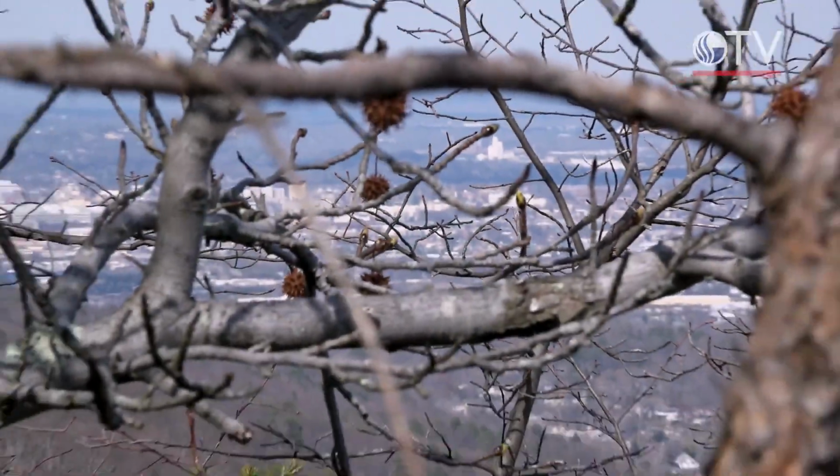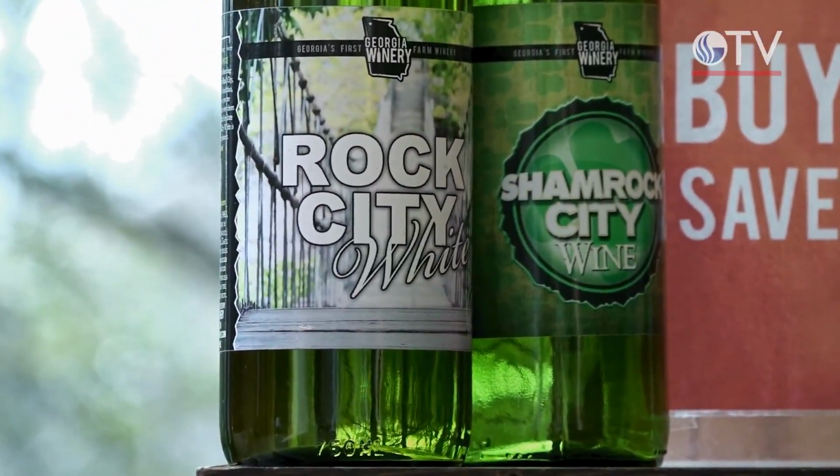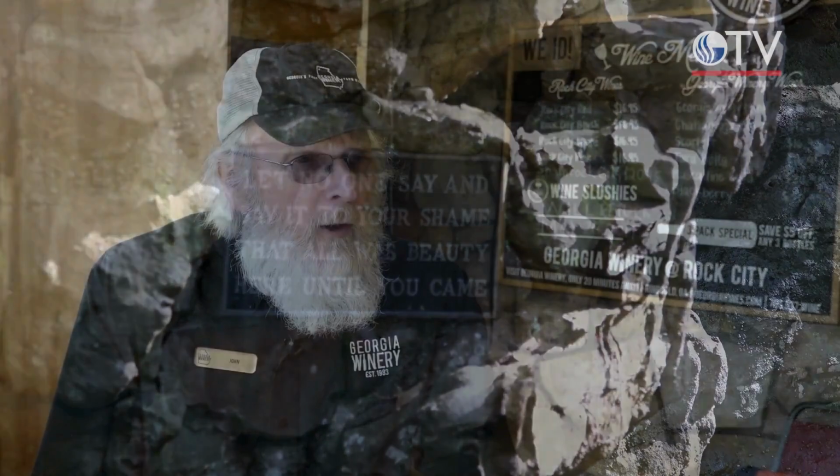After learning a few miming skills and having a glass of air wine with my new friend, I decided I wanted to try the real thing. So I headed on over to the Georgia Winery tasting booth to get to know John Bradbury, the man with the famous green wine.